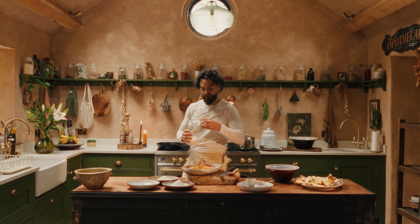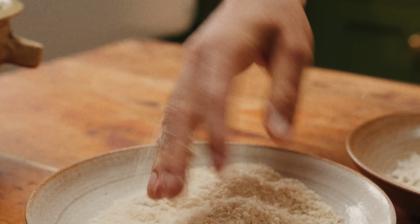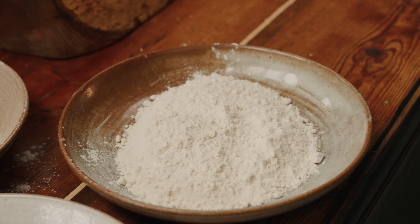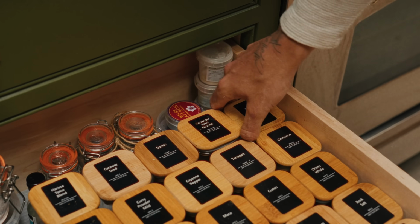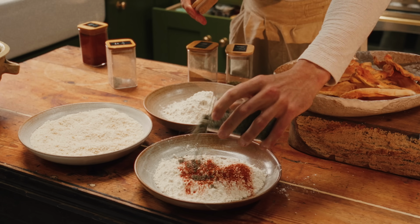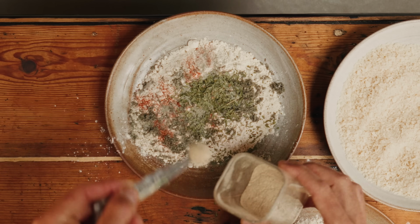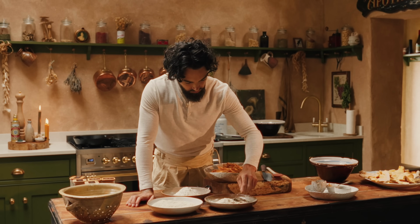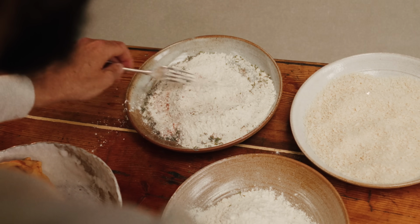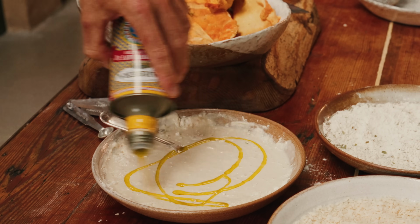I'm gonna use some panko breadcrumbs, which are already dried and crispy. And in another bowl, I'm gonna have a dry flour mix that I'm gonna add some spices into. I'm gonna add a pinch of smoked paprika, a pinch of dried sage, dried tarragon, a little celery salt, and some white pepper. I'm gonna mix all that up, and then in my final bowl, I'll make a wet batter mix with some flour, a little water, and a touch of oil.